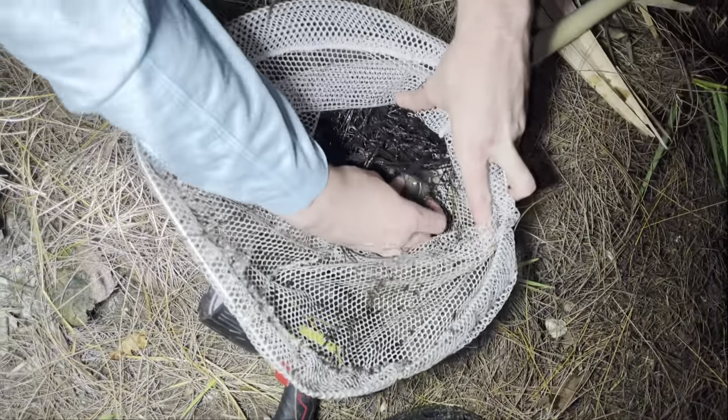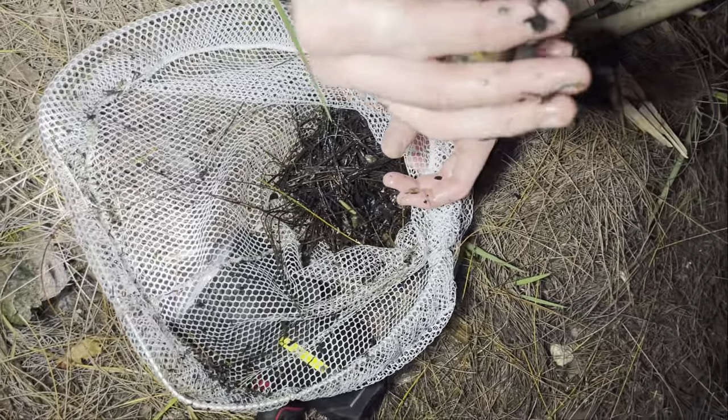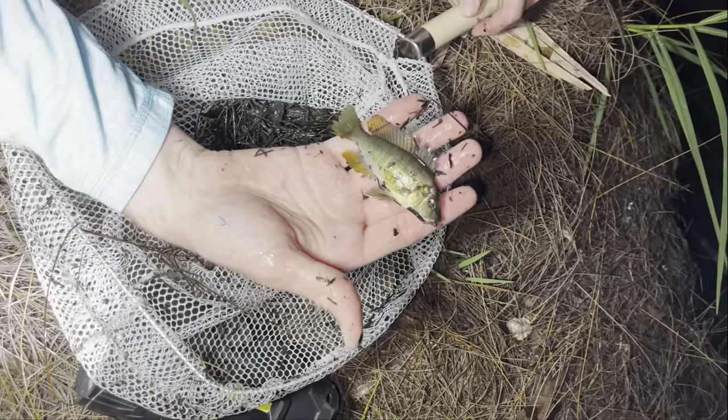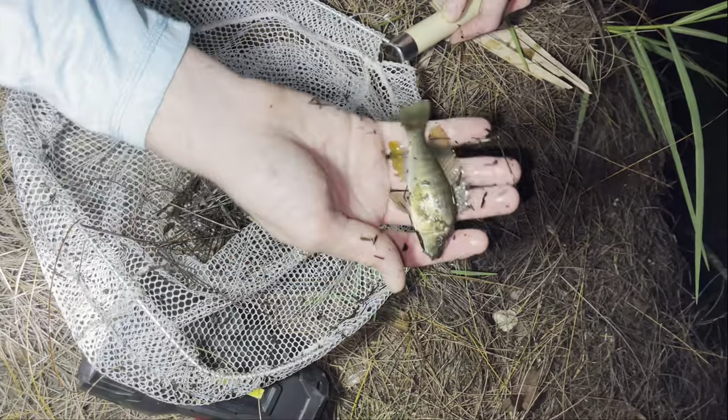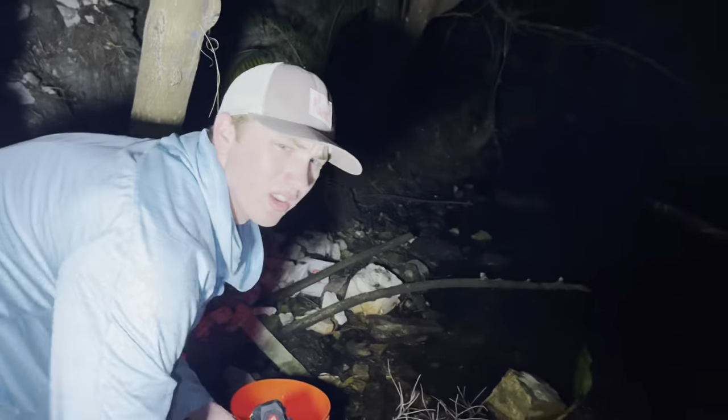Oh, there he is. Look at that, guys. That's a female. She have eggs? No eggs. Check that out, guys. So sick. African cichlid at night. We're going to go put him in the bucket. All right, there we go. We got our African cichlid. Let's see what else we can get.